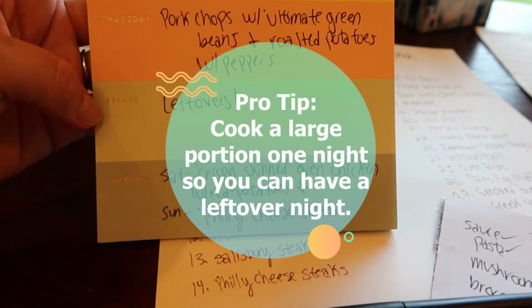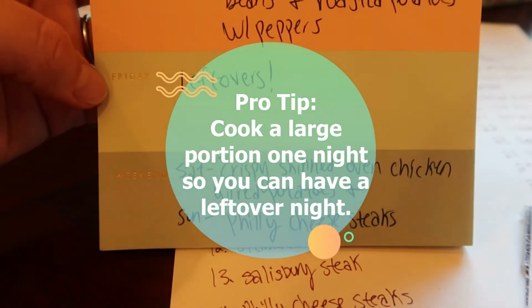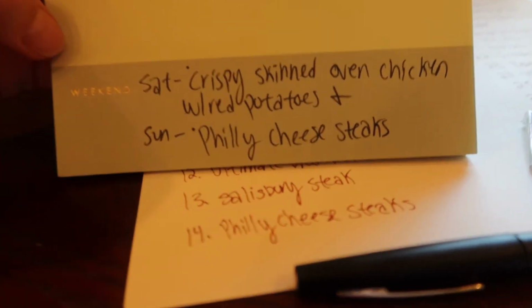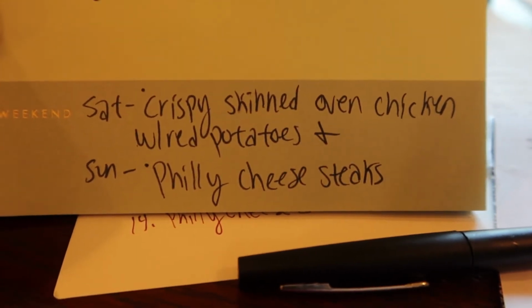Friday, I figured we'd probably have leftovers, probably some lasagna, so we'll do leftovers on Friday, no big deal. That's a great time for us to clean out the fridge going into the weekend. And then on the weekend, for Saturday, we're gonna do crispy skinned oven roasted chicken.